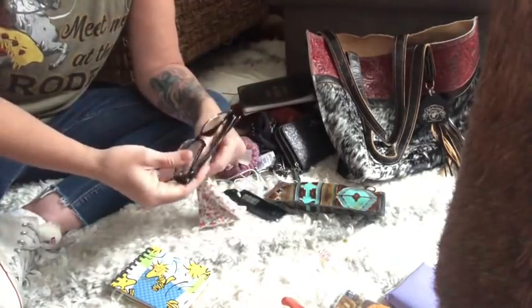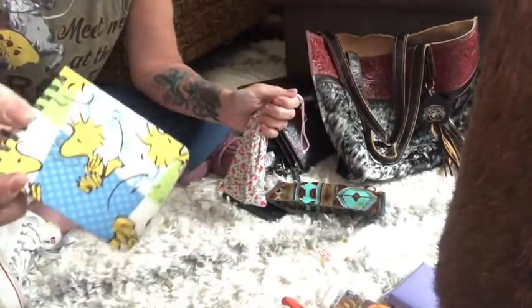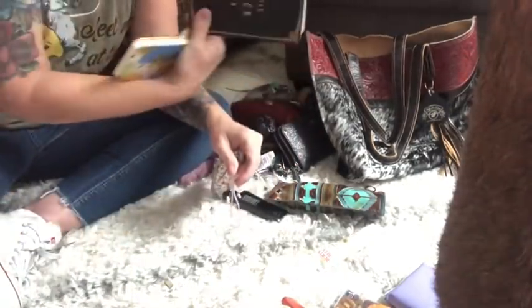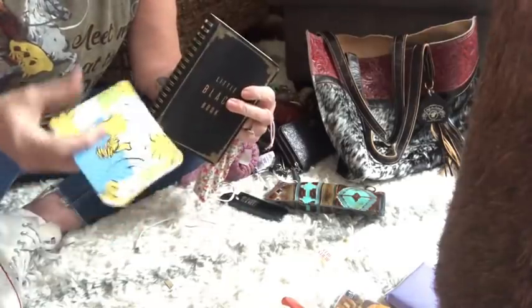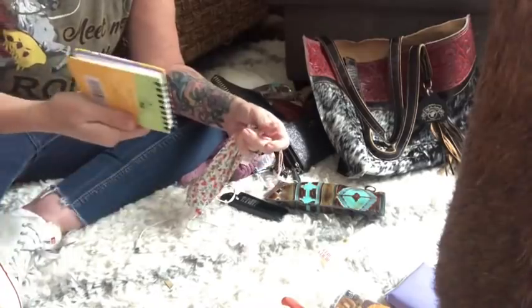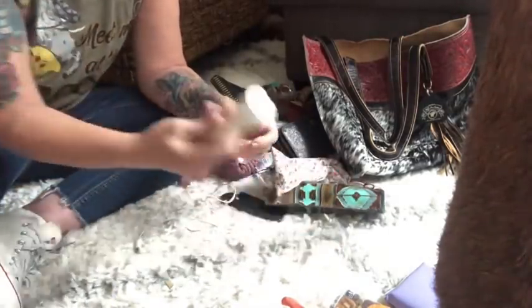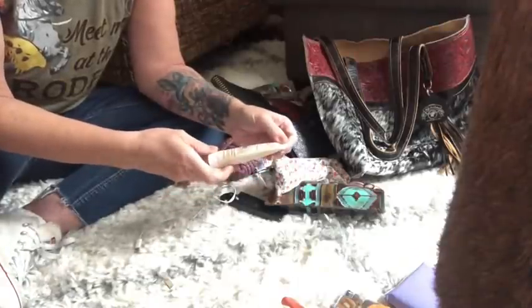You guys, I was a mess, right? A lot of a mess. I don't need this little notebook now that I'm using my black one. So my smaller purse, I use this one. My bigger purses, I use this one for the most part. So we're gonna go ahead and take that out. This stays, this doesn't go in here. Why is this in here?